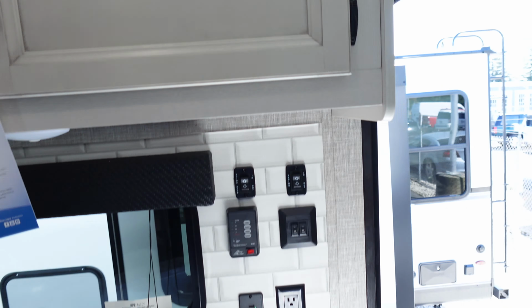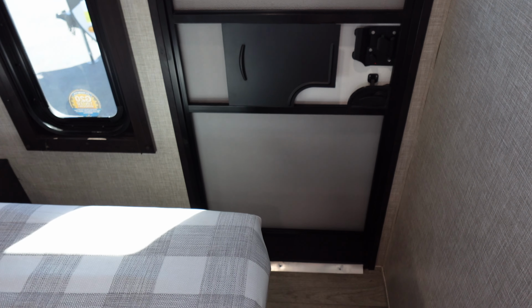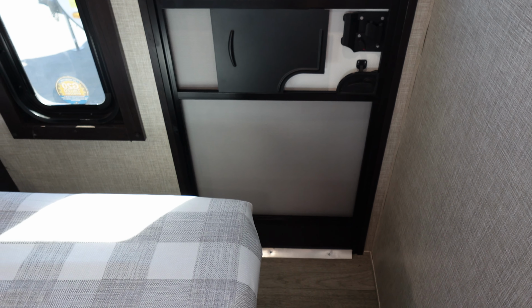Then up front you have, of course, your bedroom. This is a decent sized queen walk around bed. Lots of nightstand space if you had a CPAP you needed to have out there. Of course, your phones or your books or anything. A lot I like about this unit too is it has a separate exit up front from the master bedroom. This is at the front of the trailer. It could serve as an entrance obviously too.